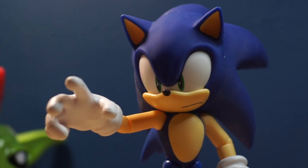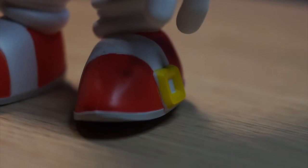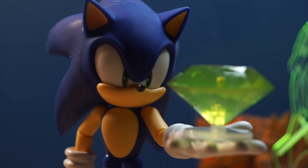The paint is also pretty solid. There's not a lot on here, but for what there is, it's pretty good. Now, usually for the feet, Jakks Pacific does a really bad job with the paint, but it actually looks pretty good here. There's some little paint errors here and there, but not enough to where it ruins the figure for me. And overall, it just looks really good.